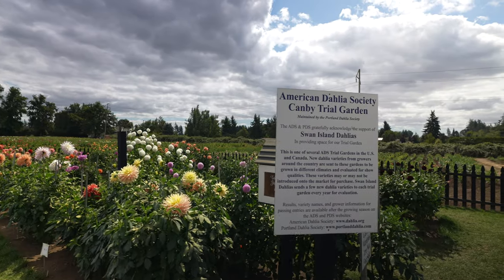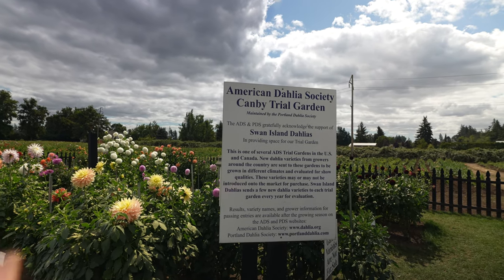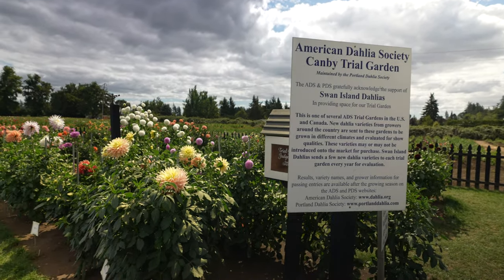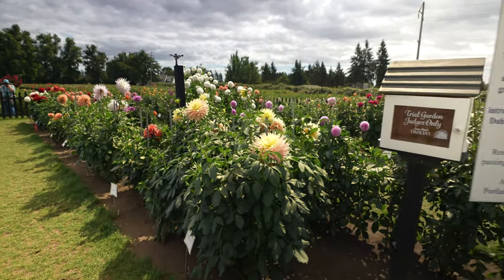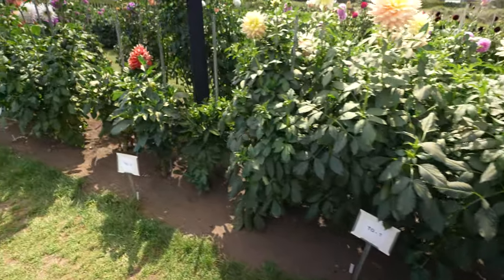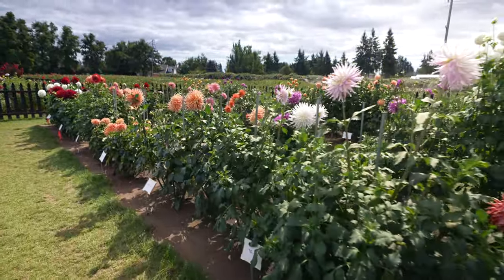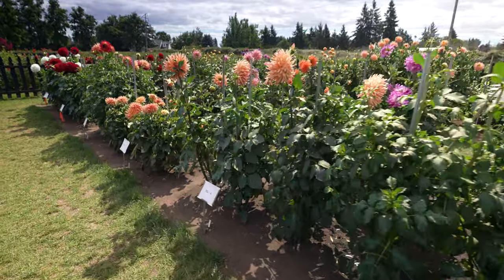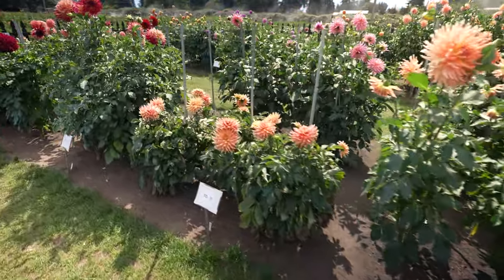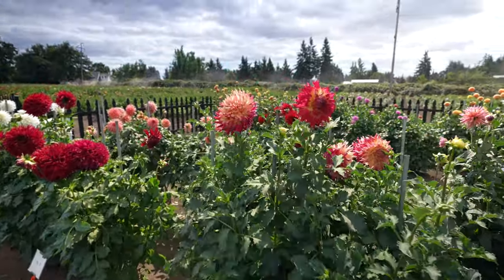So we actually have a couple of the judges here at the trial garden. So we are going to just quickly walk through, but you can read this over, and that kind of explains to you guys how it works. But there are two lovely ladies here judging some of these flowers today. So I'm going to take you guys around so you can see the flowers. And again, these don't have names. We don't know who's growing them. We do know that Swan Island has a few varieties in here, but we don't know which ones. And they're being judged right now as part of the process. And again, like Heather said, they will be announced in October who the winners are. But you can see that some of these blooms are just so incredible.